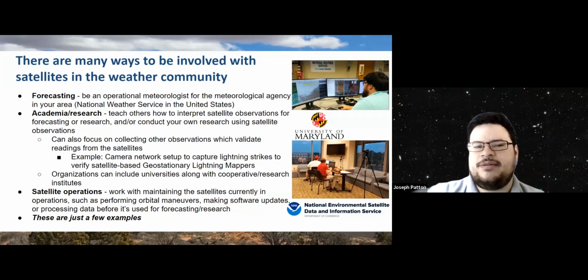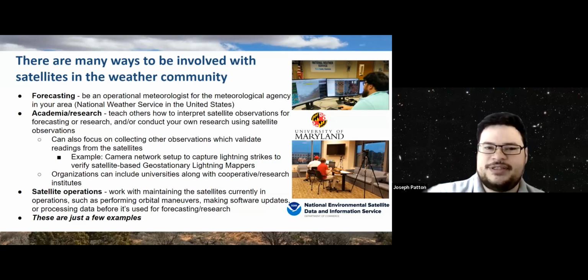So organizations for academia research can include the universities themselves, or it can include cooperative or research institutes as well. And we'll get into a little bit more about cooperative institutes later. And then finally, just as a broad category, there are a lot of more examples, but there's also satellite operations, where you work with maintaining the satellites currently in orbit, such as performing orbital maneuvers. You can upgrade the software or process data before it's used for forecasting and research. And that really falls in the United States under the heading of the organization known as the National Environmental Satellite Data and Information Service, or NESDIS.